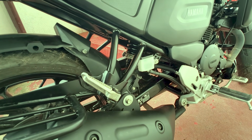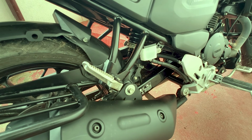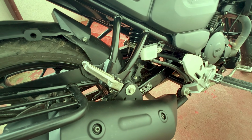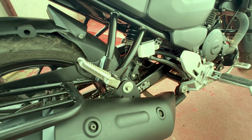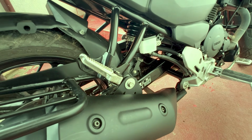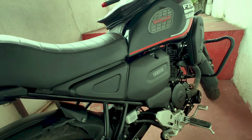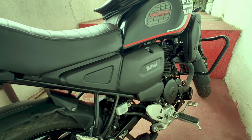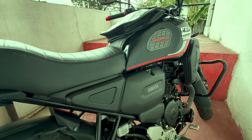So in 2025, am I happy riding the FZX? Definitely. Would I buy the XSR? No. Would I sell this? No. I had plans of selling this and getting the XSR if it was a good bike for the family audience, but unfortunately not.